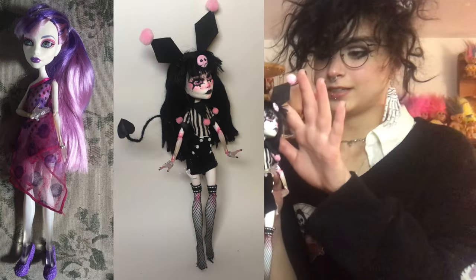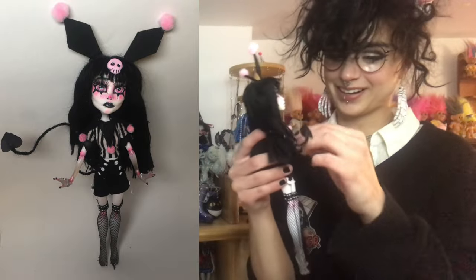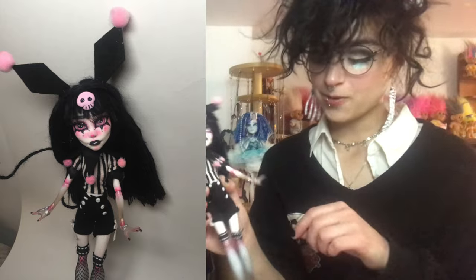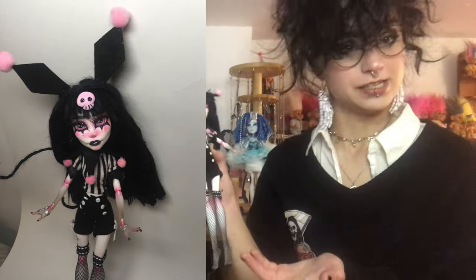I freaking love this doll. Sorry, I'm really excited about her. But she's based on a Spectre doll. According to Google, she's a Scorpio, or Kuromi is, so she is as well.